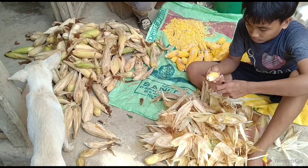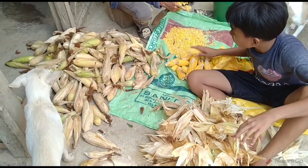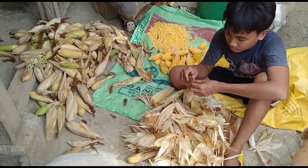It doesn't look like we got a bunch anyway. We might have got 50 pounds worth here. But any little bit's better than nothing, I suppose.